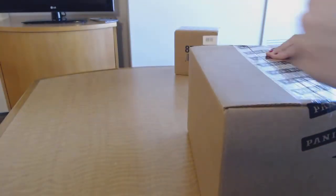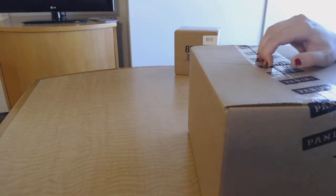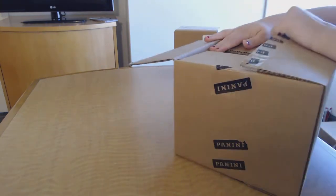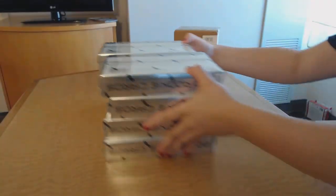Starting off CNC group break 7644, we've got the 8-box case break of Zenith. Best of luck, ladies and gentlemen.